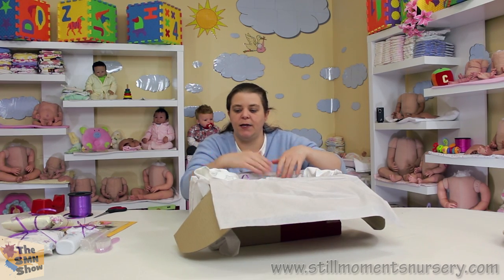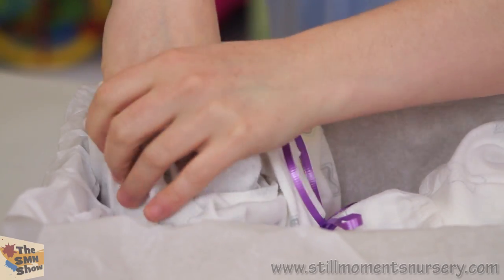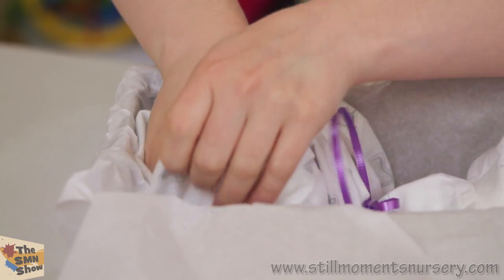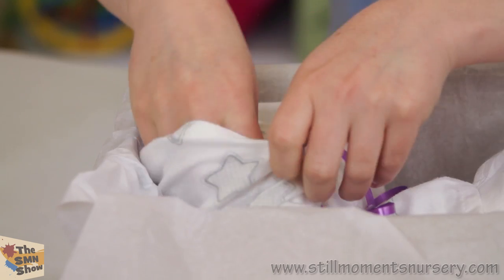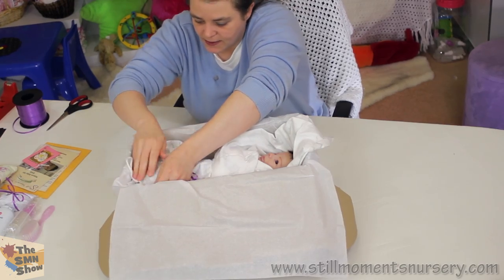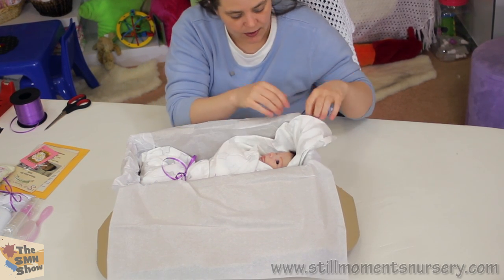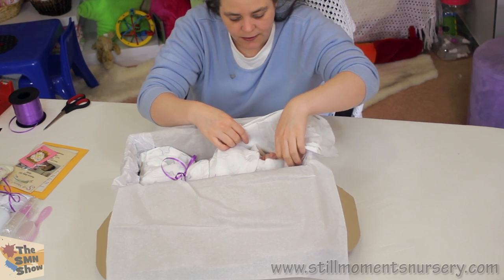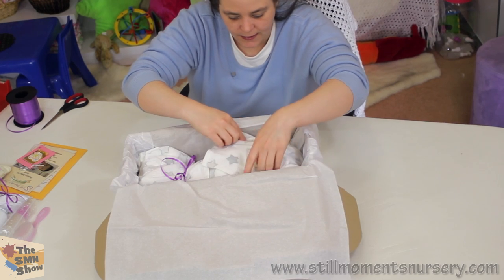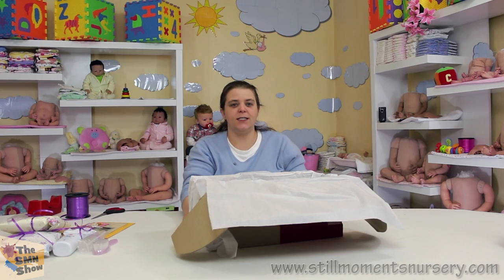And then because she's a slightly bigger girl, we might have to just play with her feet and just maneuver those down, just like that. So one on top of the other. And then cover them with that blanket, just like that. So there she is. Now we're going to cover her face to protect those gorgeous little eyes, just like that. And there we go. So there she is in the box.